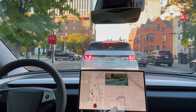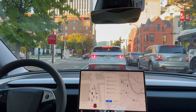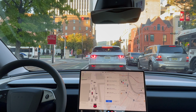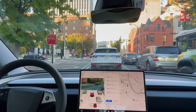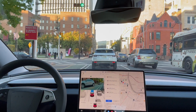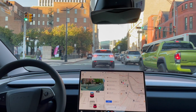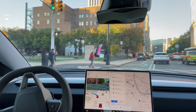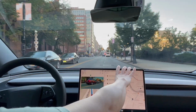Okay, once it makes the left turn, edit the trip. Today's October 9th, which means by the time you're watching this video, it's probably October 10th. So Tesla's going to have their We, Robot event. So super excited to see what happens there. All right, green light. Let's go. Okay, some pedestrians crossing, so waiting out here. It's good. Okay. All right. Remove its location. Hit done.